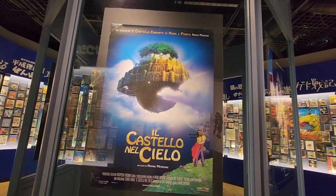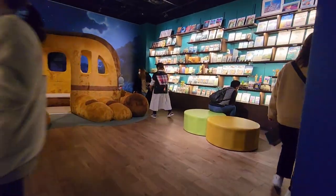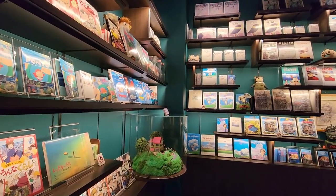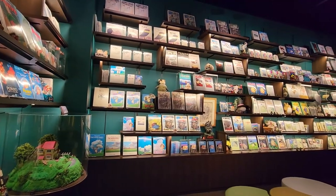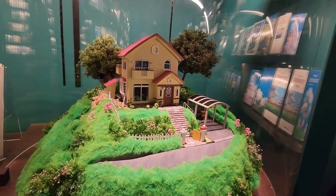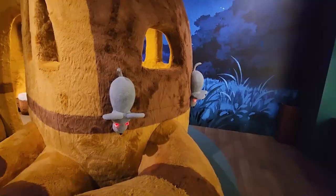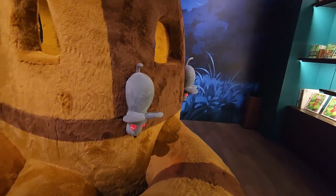That's my favorite movie. This is the house from Ponyo. The back of the cat bus is actually mice with red eyes.